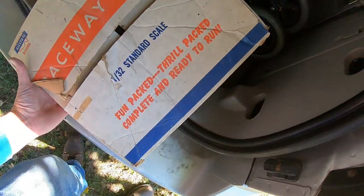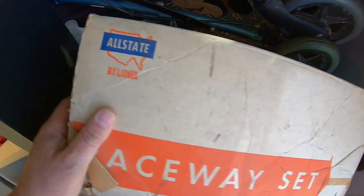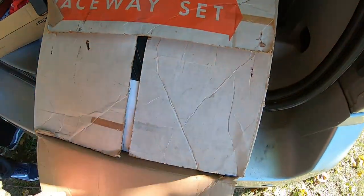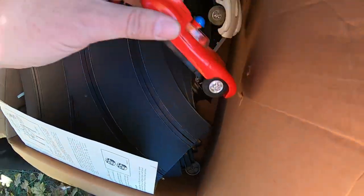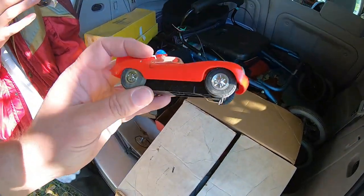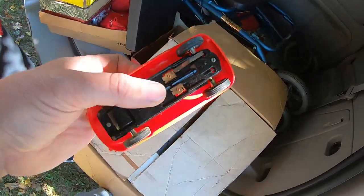This is my favorite buy of the day. Allstate by Lionel. What's this? 132 standard scale. What do you think? Oh. Slot cars. Speed Racer. Sort of. That's the same car. It's not the Mach 5. It's Speed Racer. I don't care what you say. You don't even know the name of the car.